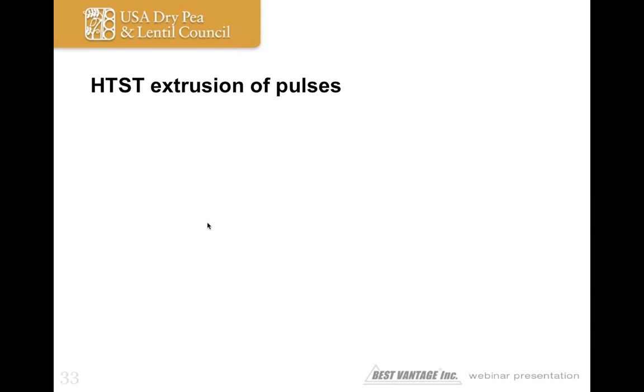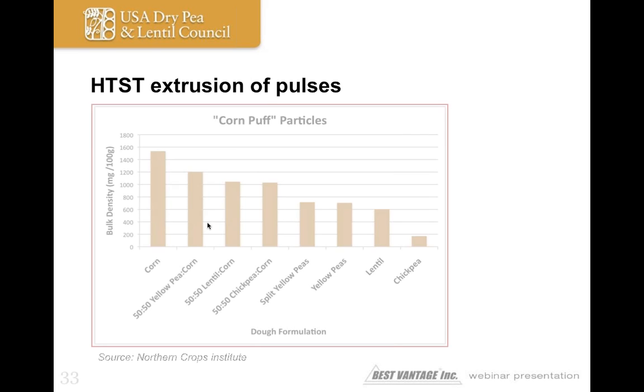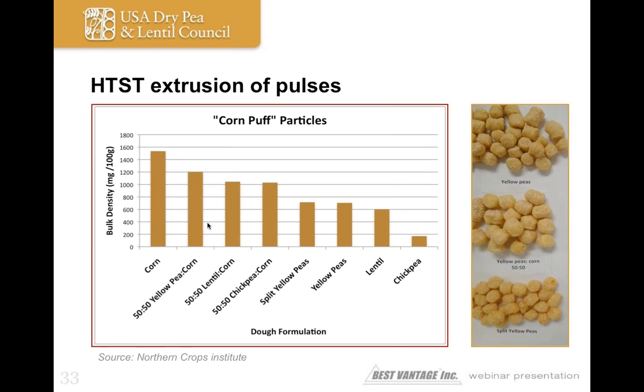Looking at two types of particles that were produced in their studies. They produced crispy rice type particles, small particles, looking at different blends of lentils, peas, and chickpeas with corn flour. And what we find is that although the optimum expansion was achieved with 100% corn flour dough, they got very close to that level of expansion, looking at 50-50 blends of lentils with corn.